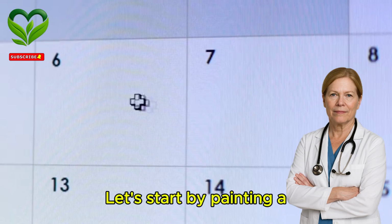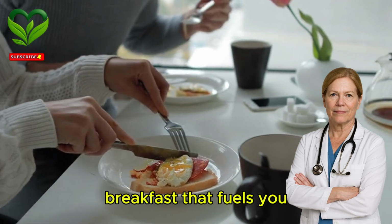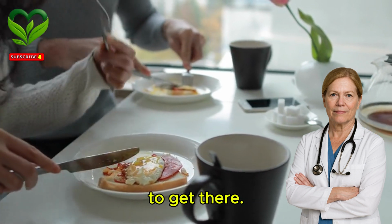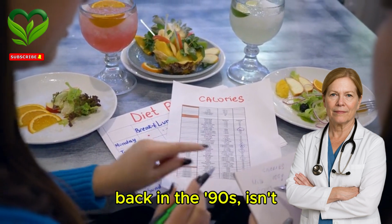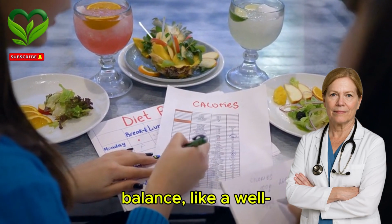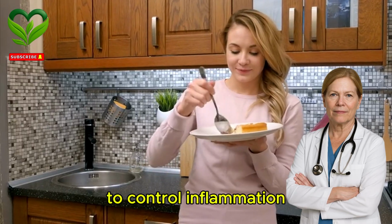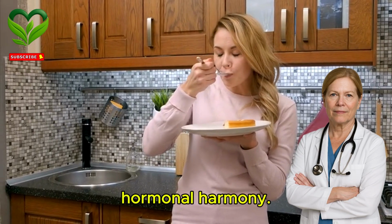Let's start by painting a picture of these diets in action. Imagine waking up to a breakfast that fuels you without the crash. That's the essence of both, but they take divergent paths to get there. The Zone Diet, crafted by biochemist Barry Sears back in the 90s, isn't about extreme restrictions. It's about balance, like a well-tuned engine running smoothly on the right fuel mix. Sears envisioned a way to control inflammation through food, turning meals into tools for hormonal harmony.